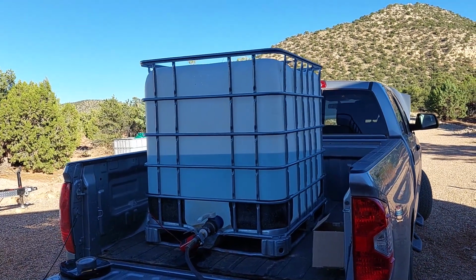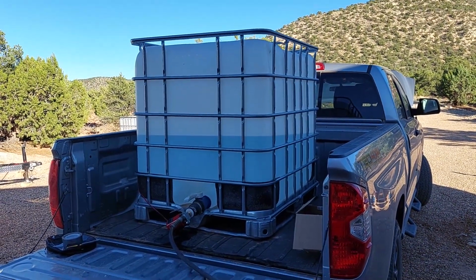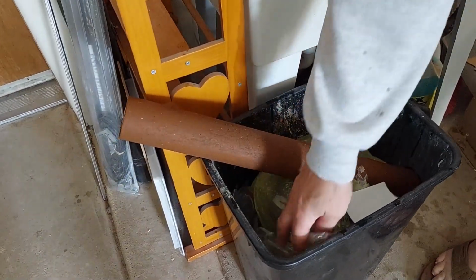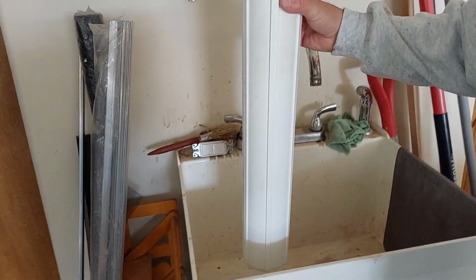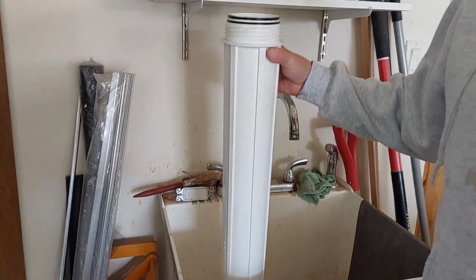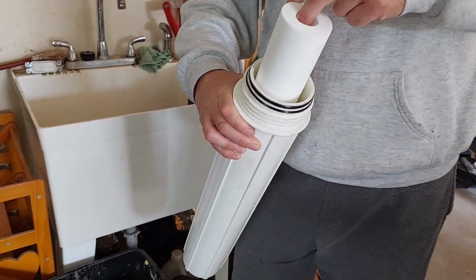Okay, so this is where we're at now. It's going down, slowly but surely. Okay, so I'm showing you this filter. And this filter needs to be changed, what did you tell me, every six months? Okay. Comes from the RO system. You see, it just dropped a nice, clean, pretty one in here.